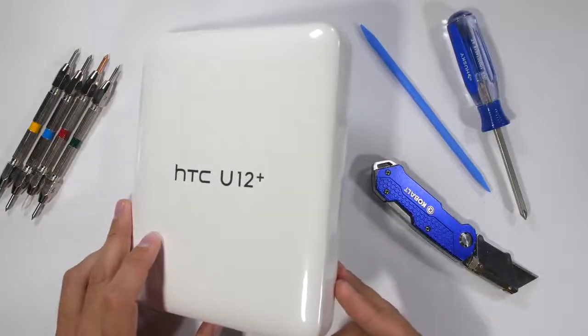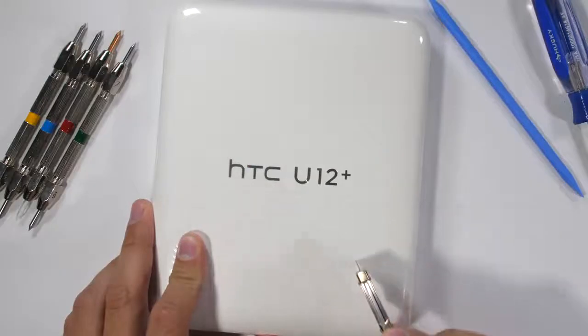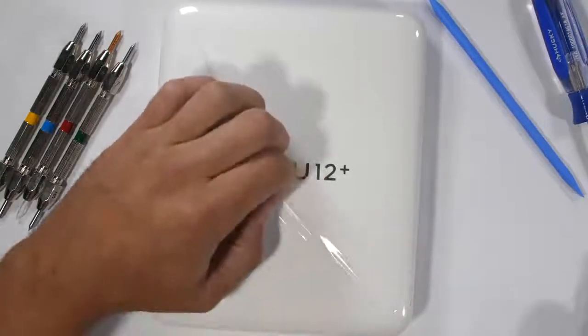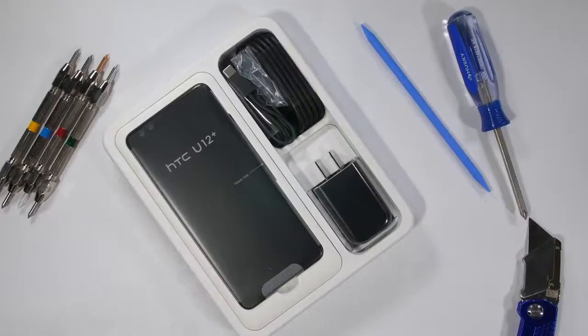If a company makes a transparent phone, it's pretty mandatory that I take a look at it. HTC recently popped out their translucent HTC U12 Plus. It's not totally clear, but it's definitely a step in the right direction. Kinda reminds me of my Game Boy Color back in the day.